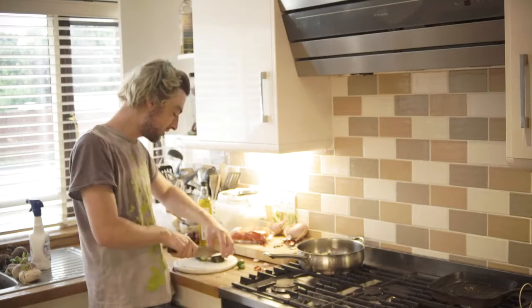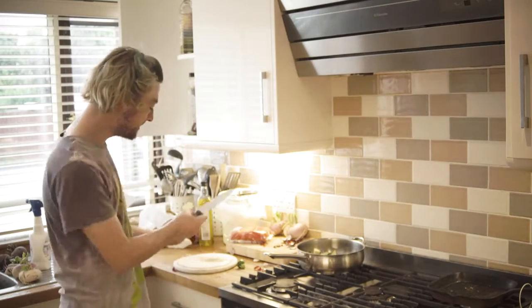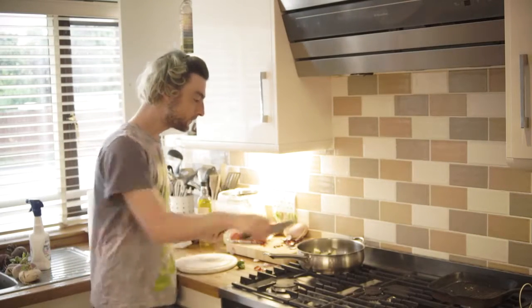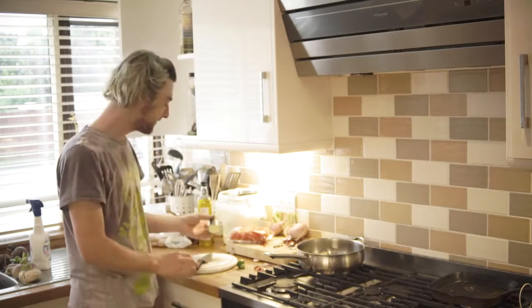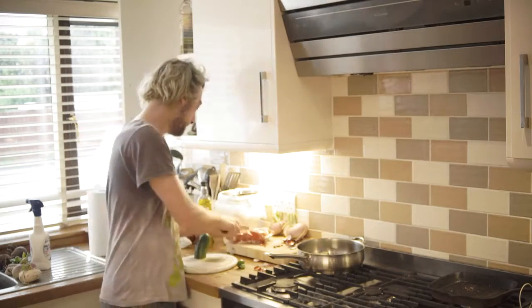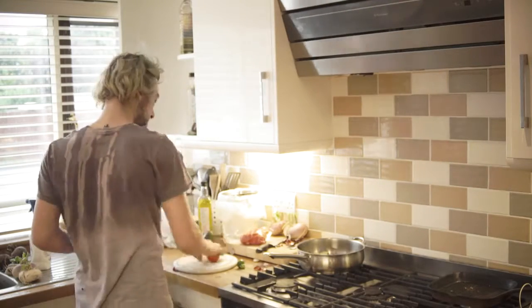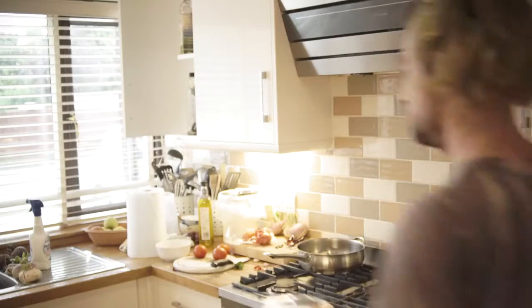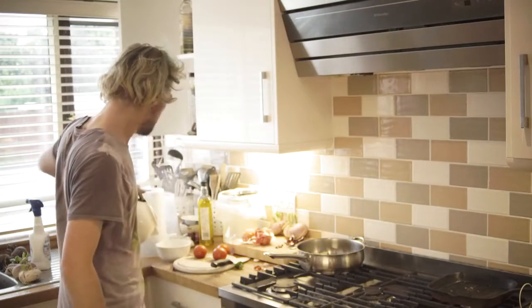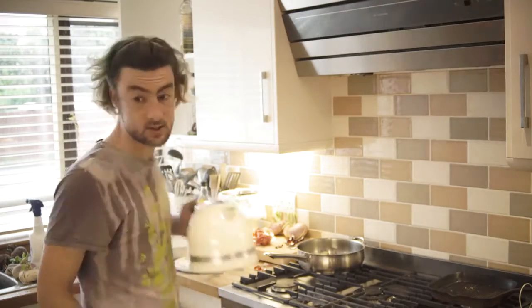And now I can just cut off a few more chunks. Shall I save that bit till tomorrow? Should we cook it all up? We're gonna put some tomato in there, so yeah, I'm gonna save half of that, fair play. And let's do our tomatoes. Just pouring some boiling water into a bowl. So careful.